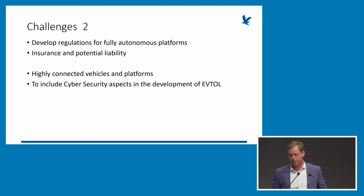So another challenge, or challenges, are the regulations. I talked about this a little bit. Currently, if there's an autopilot and there is a fully autonomous platform where maybe the passenger cannot influence anything that is happening, you need to be sure that everything is very safe, and the mean time between failures is at an acceptable level. And that means also that you have to be able to insure it. So nothing that cannot be insured will ever fly.